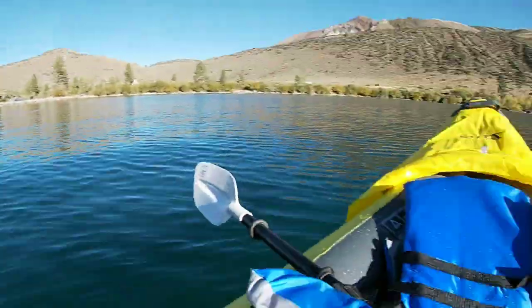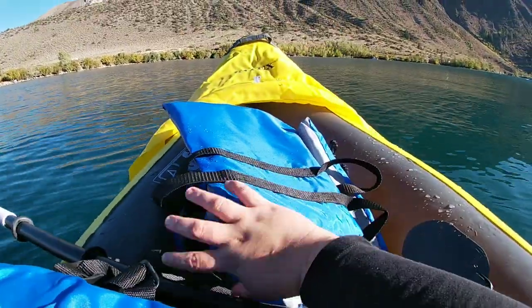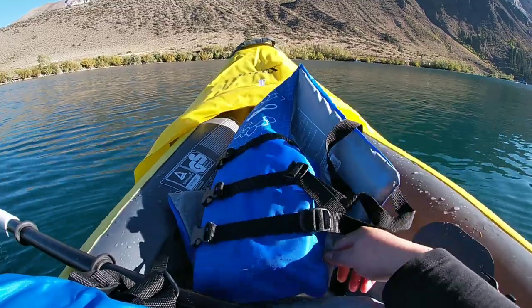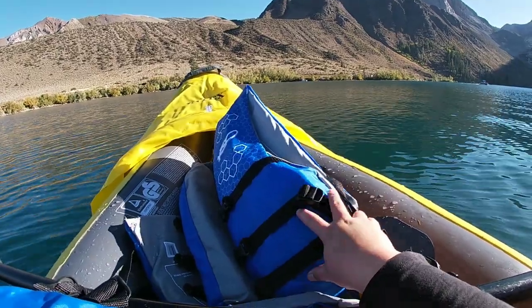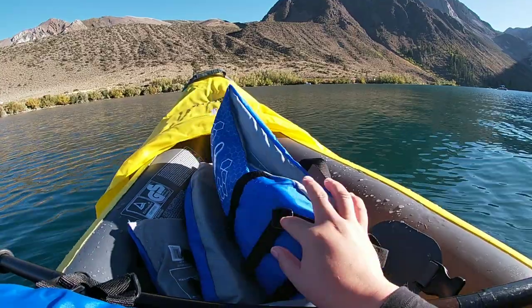And then we also have, of course, ang aming life vest. Pero hindi na namin muna sinuot. Pero at least it's available. If ever nakailangan namin, it's just right here. So, dalawa yan. Isa para kay Arthur, isa para sa akin.